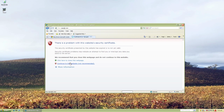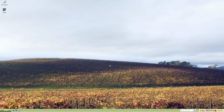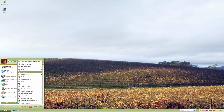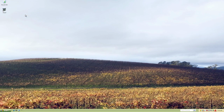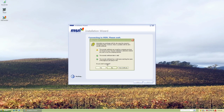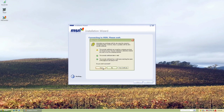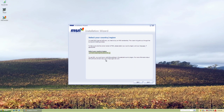See, this is the problem with Internet Explorer. It won't even run Google without giving me certificate errors. And yeah, get vaccinated. I don't have to tell you this. Anyway, we have MSN. It's giving me security alerts. That's not good. Just let me connect. Canada. Working. This icon looks kind of cool.